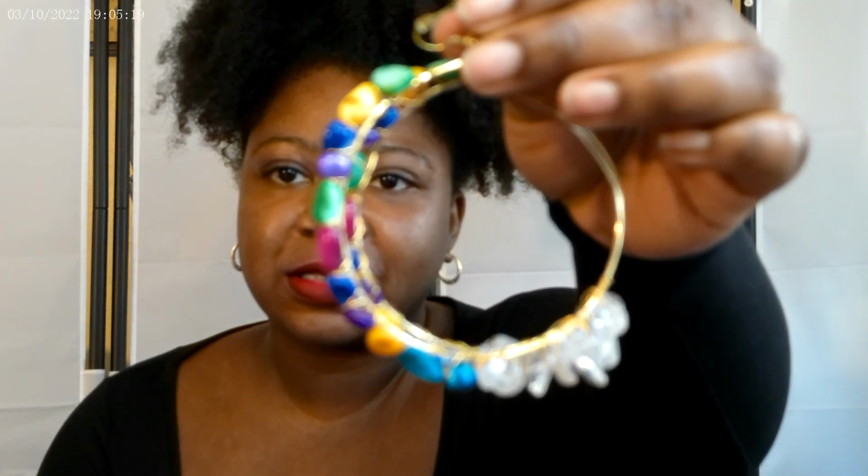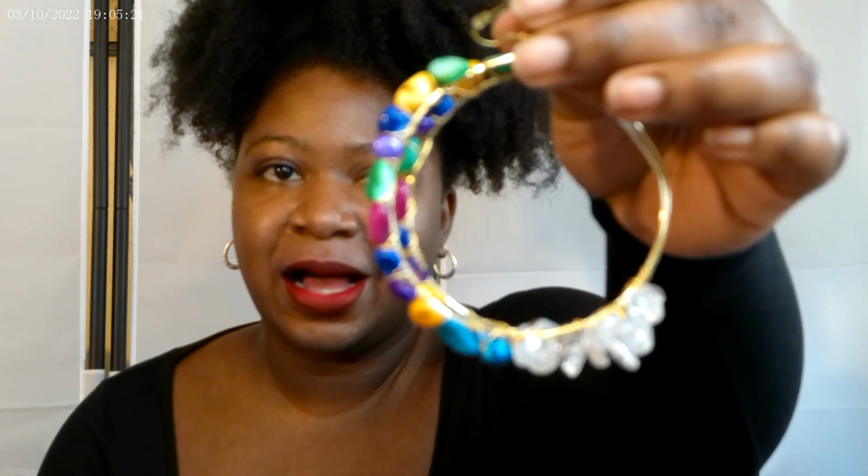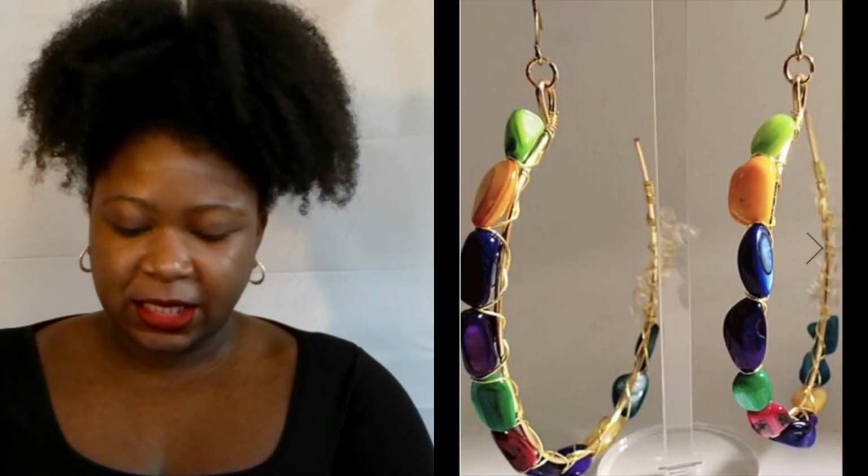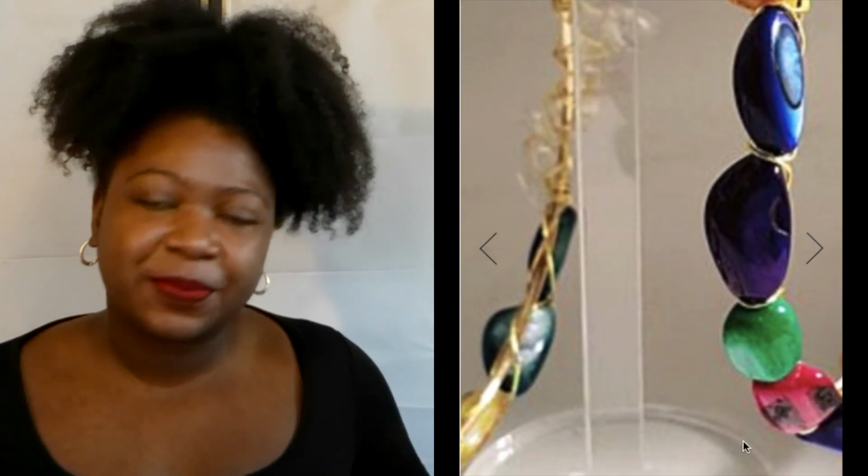Like the rainbow looks more like a Crayola rainbow, when that's not how it looks at all. The beads have a little bit of a pearly sheen to them, and the green is not that green. It's almost like a deep emerald. But I'm going to put it on so you can see what it looks like. So this is what they look like.